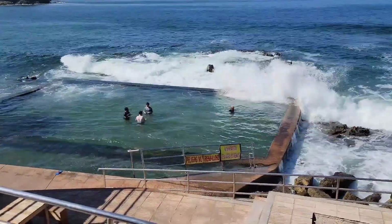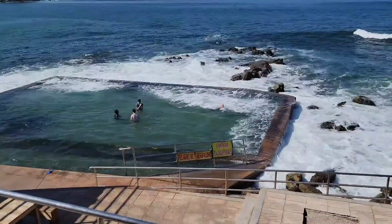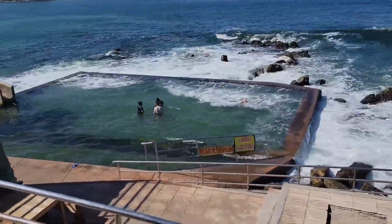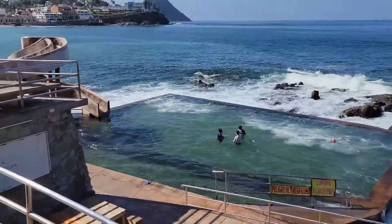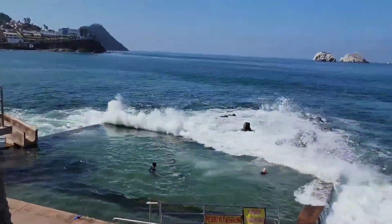Infinity classy pool with salt water. Oh man. If I had my swimming suit on, I would just hop in there. And you can even get a little slide. Woohoo! Beautiful.